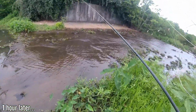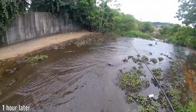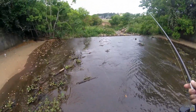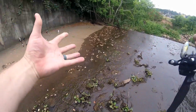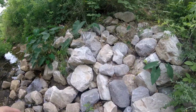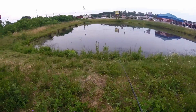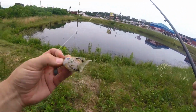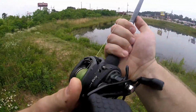Well, because I'm so desperate, I'm gonna have to walk over to this really, really tiny pond over here, see if I can actually complete this challenge. I cannot believe I'm stuck on the little topwater sunfish, but I am. All right, guys, here we are. Last ditch effort to complete this challenge and catch a bass on a little sunfish.